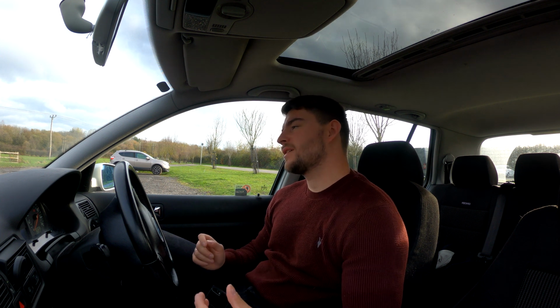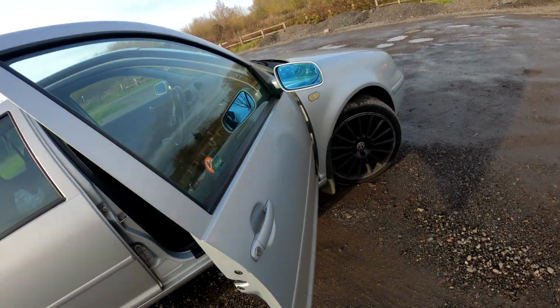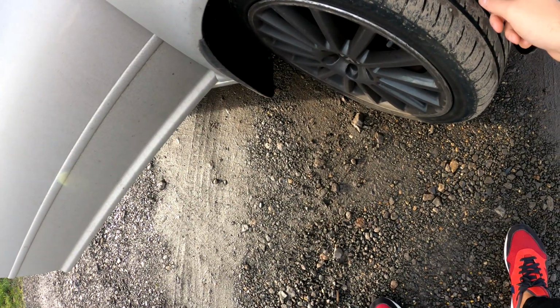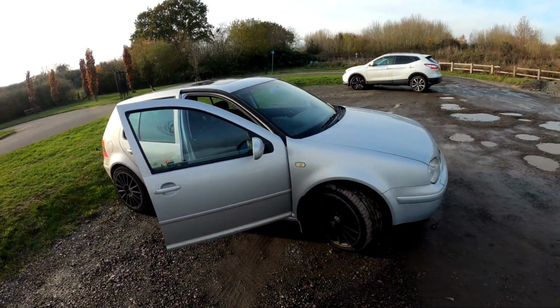One thing this car really suffers with is rust. I guess any car of this era, if they're left outside, going from cold to warm environments, the rust will be an issue. Now in this car, it's no different. The arches on this car will rust. Thankfully mine have not. I think the owner previous to me basically garaged the car when he or she wasn't using it.